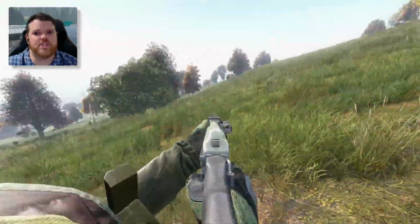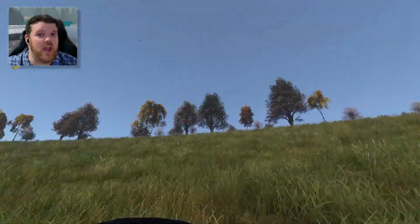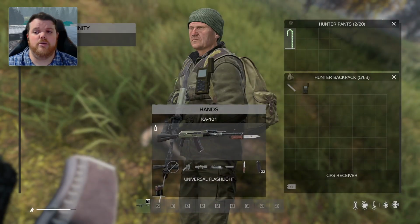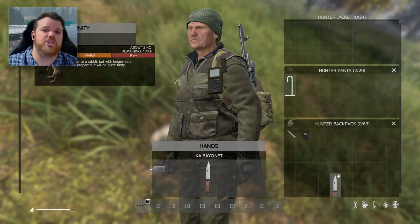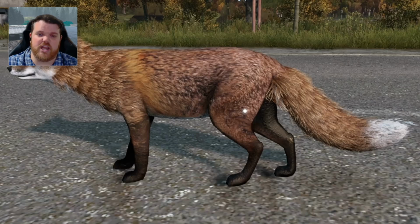I don't think we've seen a new creature since the bear in baseline DayZ. No. And now we get two animals in this update, which is really cool. And mind you, folks, the fox texture is not the final texture we're going to see, but it looks so much better, the final version that they're going to give us. You can actually see the fur standing out and all that kind of stuff. So beautiful detail on it.